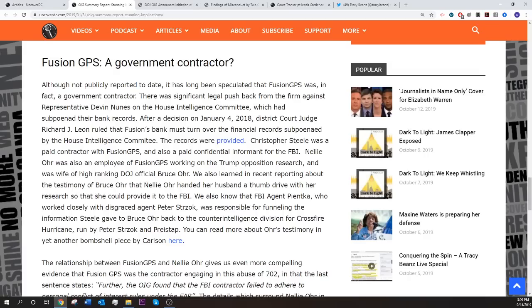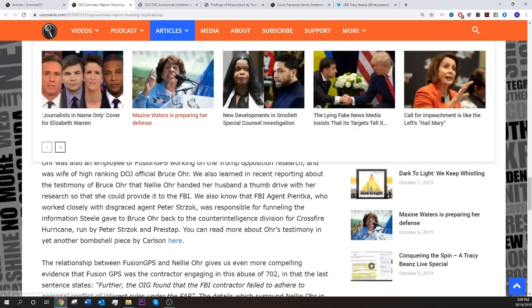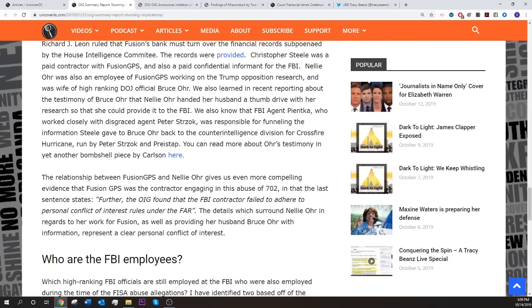In the Judicial Watch release of the 302s, we saw that. And we also learned that Nellie Orr handed her husband a thumb drive with her research so that he could provide it to the FBI. And that's why I think the conflict of interest comes in, because Nellie Orr, in addition to working for the CIA, was also working for Fusion GPS, while her husband, Bruce Orr, who was Christopher Steele's handler, was funneling the information she provided him into the FBI as an independent stream, on top of the multiple other ways that this information was being loitered into the FBI.